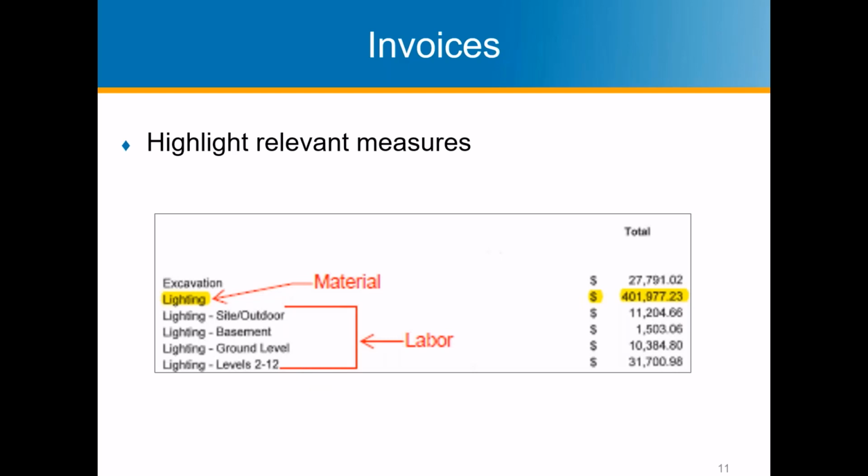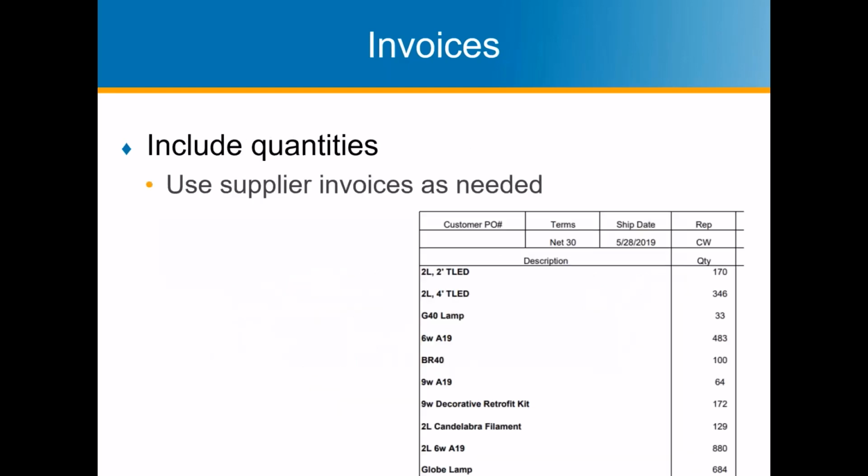But I'd like one extra step of detail, and that would be quantities. Even on lighting projects, we're looking to get the actual quantities installed of the various pieces of equipment. This is an example from an actual project, and in this case, the rater reached out to the supplier to get the supplier invoice, which is a really good way to get those quantities documented.